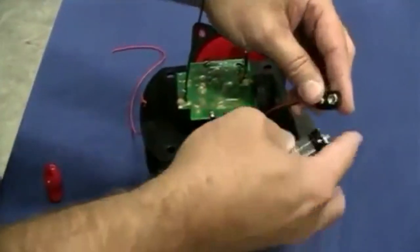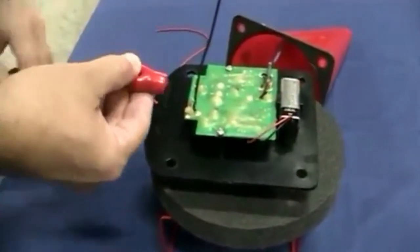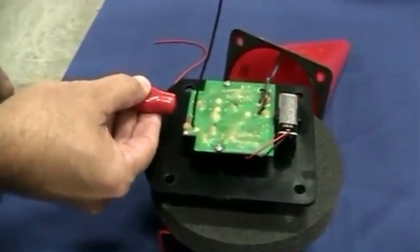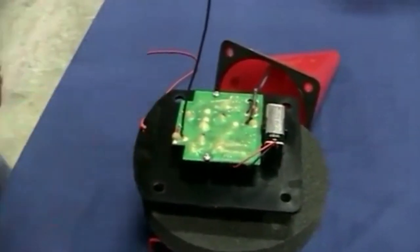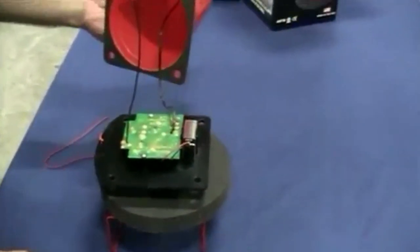So we hook the battery up. Energizer. The alarm goes off. Hold it right there. The alarm goes to sleep. Now the alarm is asleep and we can go ahead and put the unit back together.